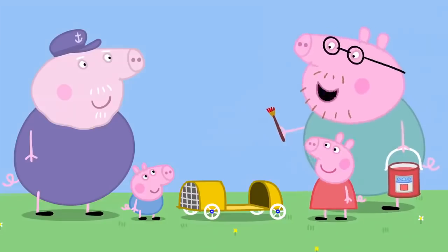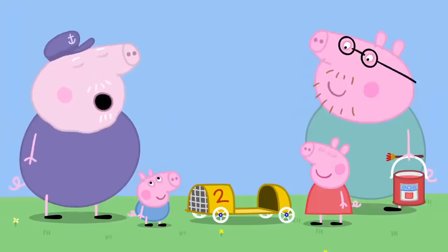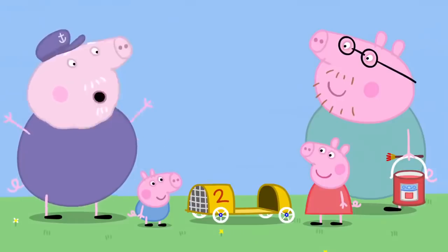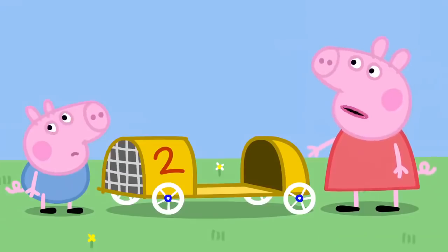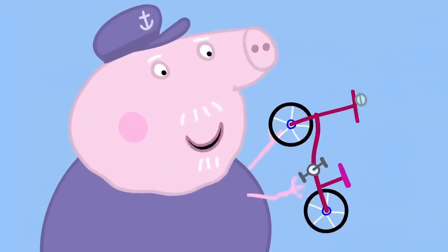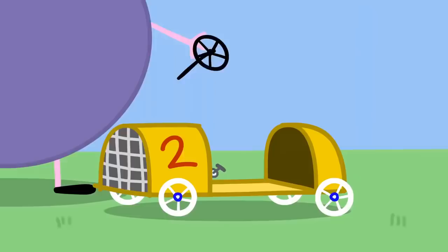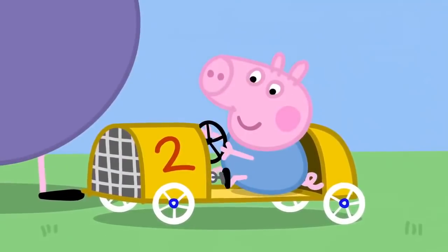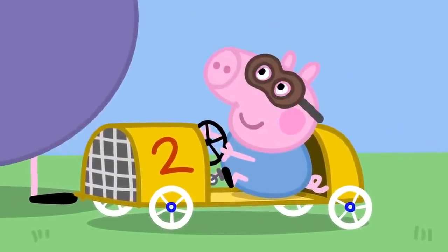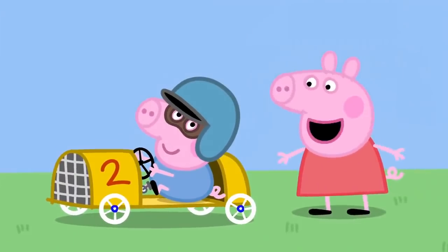What's your favourite number, George? George's favourite number is 2. Oh, this racing car will be super fast. Hooray! Don't make it go too fast, Grandpa. George is only little. Don't worry, Peppa. This will be a pedal car, not a motor car. Next, we need a steering wheel. Last of all, you need racing goggles and a hat. It's George's racing car!